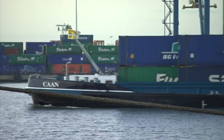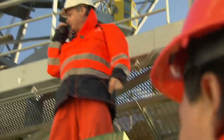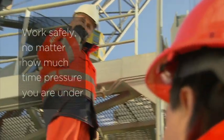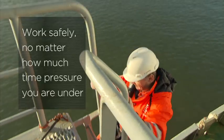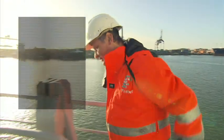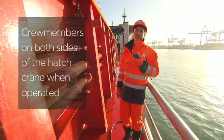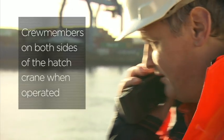Accidents caused by incorrect hooking can be avoided. Now we take pontoon number 7 and put in position. Create a situation of calm, control and order on board. Yes, I'm confident. Work safely, no matter how much time pressure you are under. Make sure there are always crew members walking on both sides of the hatch crane when it is being operated.